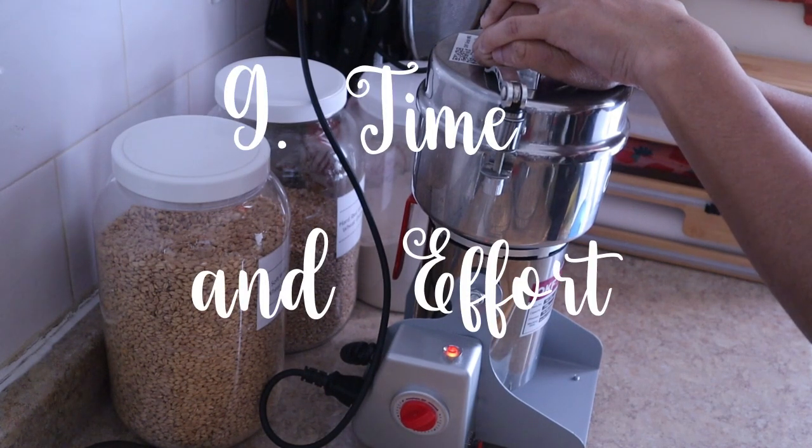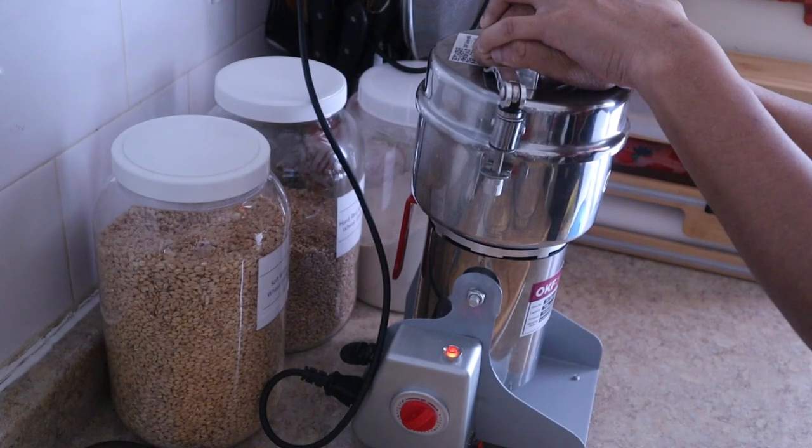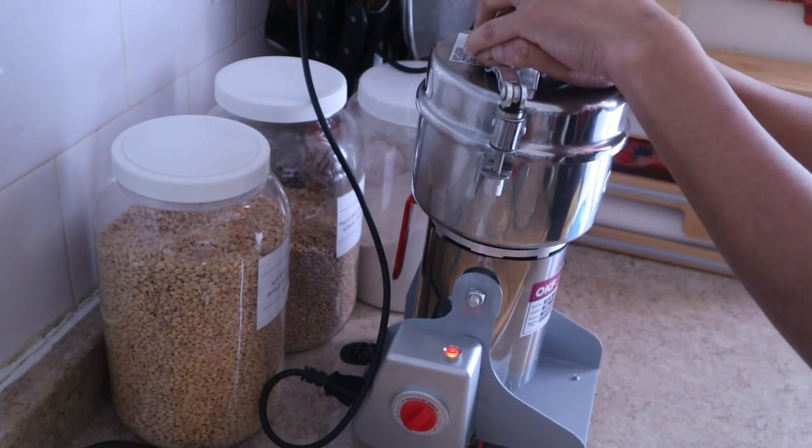Number 9, time and effort. Milling flour requires time and effort, especially if you're doing it by hand or using a manual mill. If you're milling regularly, you may want to invest in a good electric grain mill to save time and energy.